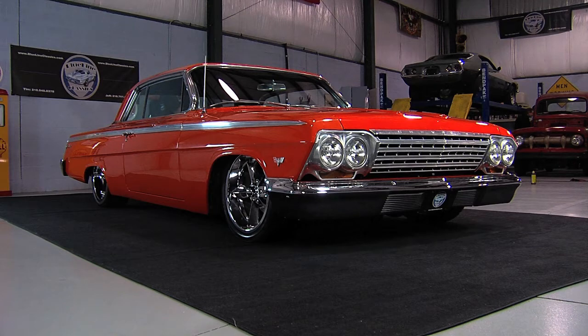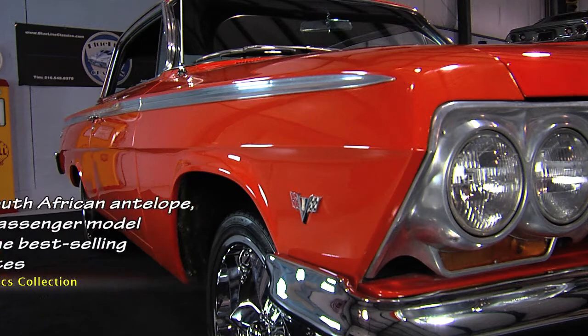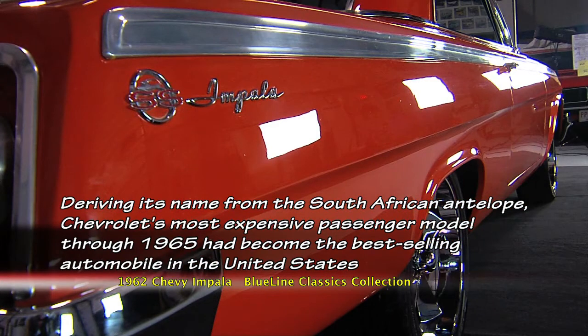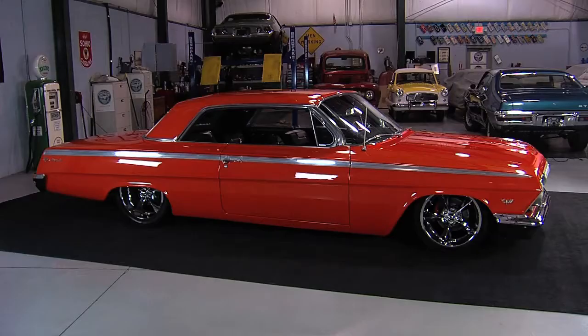1962. This is the year that Chevrolet debuted the new body style for its famous Impala. The Impala was a family man's car. This was a blue-collar American worker's car. If you wanted to look good, wanted a Chevrolet, this is what you drove. This was a family car. They made about 323,000 of these cars. The sticker price on this was about $2,800.